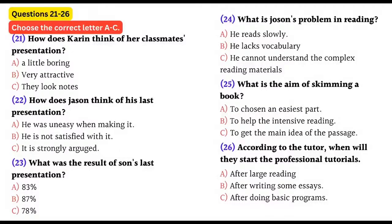It seems you have a higher demand for yourself. As for me, I have no sense of uneasiness because I made one last semester, but I feel no sense of satisfaction about it. It lacked strong arguments, I think. How much did you get for the last presentation, Jason? 83% actually, but my goal for the next one is over 87%. It's pretty good. What is your topic for this one?